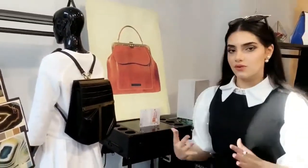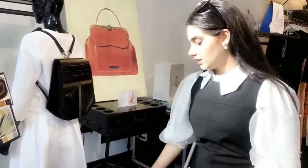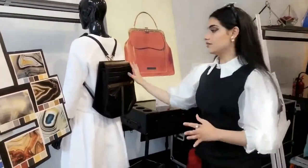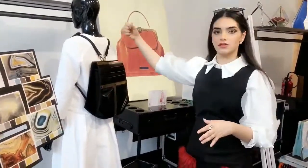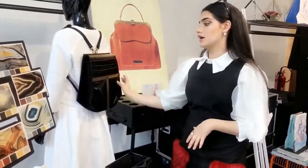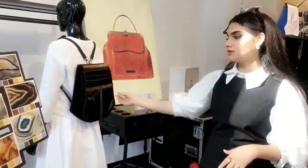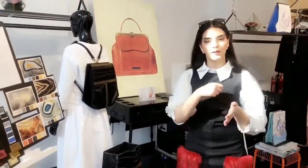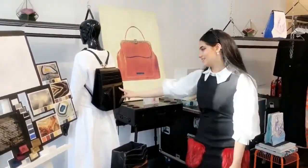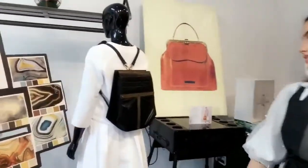It looks like what I want, but I want it to be changeable from backpack to handbag. Wow. You can change it by just putting one strap and holding it as a handbag. I really like the grass because it looks like someone painted it. It doesn't look like real grass. It's amazing. I'm in love. The cube here is really cute. It's really nice.